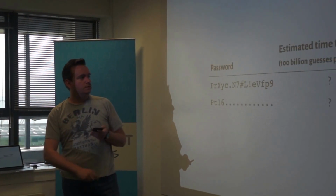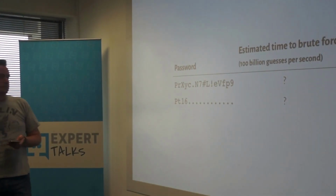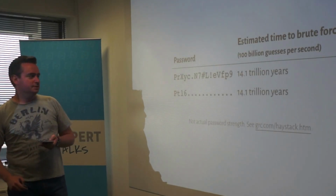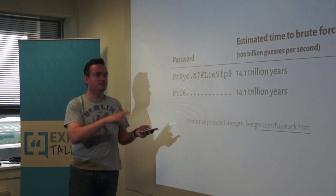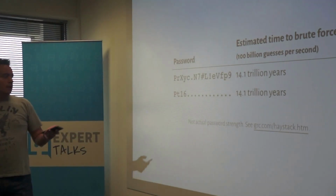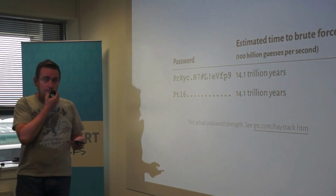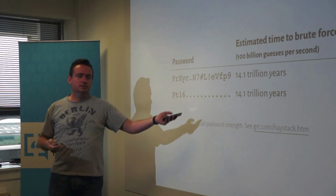So, what would be the estimated time to brute force each of these passwords? The same, 14.1 trillion years. So this is not actual password strength, because they would still be vulnerable to, well, probably not this one, but if you used an actual word, it would probably still be vulnerable to dictionary attacks of some sort. But still, if you brute force this, it's about the same. And yet, there are services that would not allow you to have a password like this.